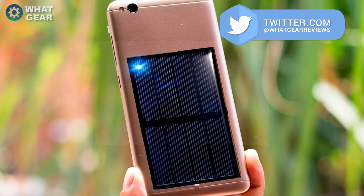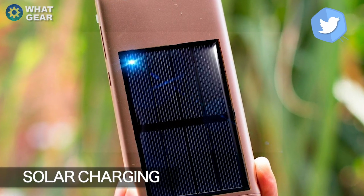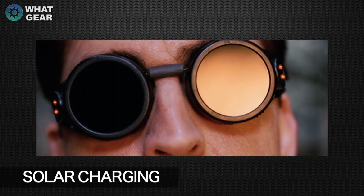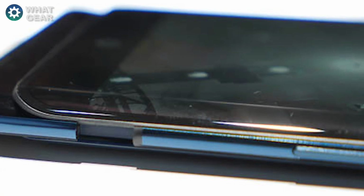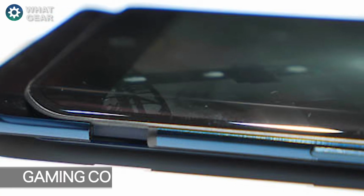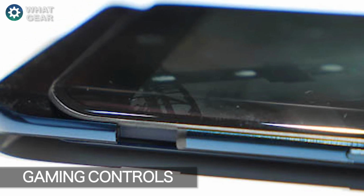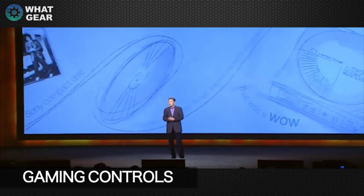And I heard the Xperia XZ3 may be able to harness the power of the sun right there in the palm of your hand. The power of the sun in the palm of my hand. And I heard Sony might integrate retractable gaming controls that pop out either side of the phone for that ultimate gaming experience. And that to me would be wow.